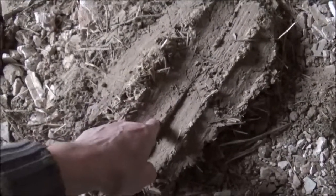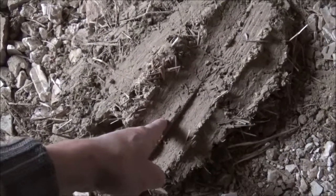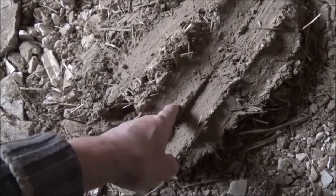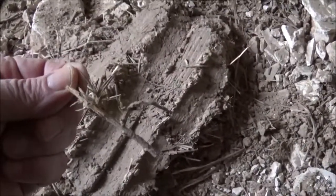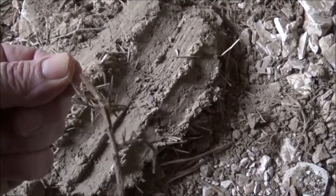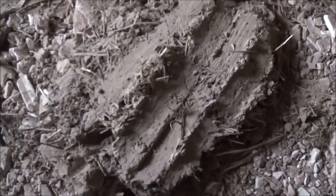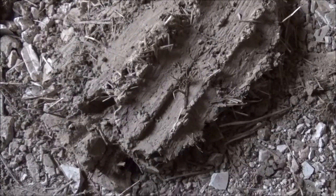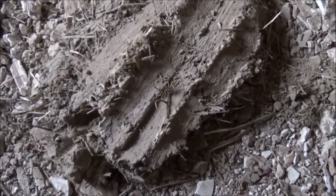Some of it comes out in big lumps like this. Some of it, as it comes out, just disintegrates into dust. You know the old thing, from dust we came, to dust we shall return. There we are, there's some of the wonderful reinforcing that goes into this mud. That's great fun when you get hold of it. But it's biodegradable because it's nothing but mud, straw, grass and stuff. So that just goes out onto the grounds outside.